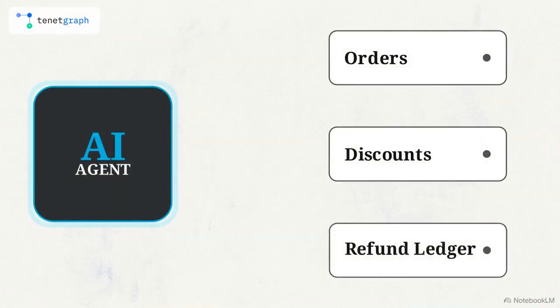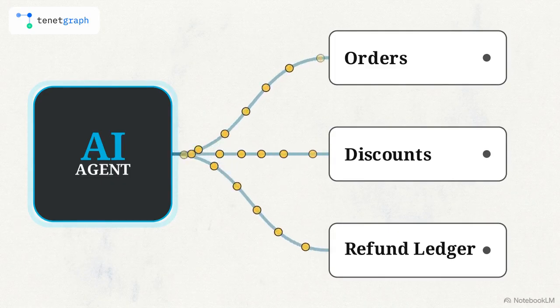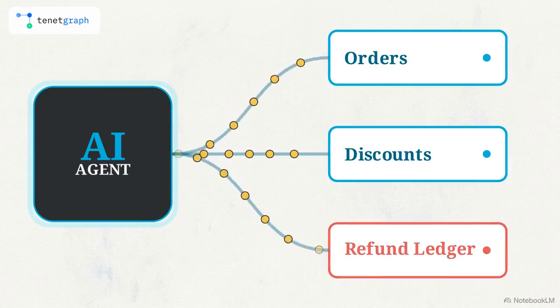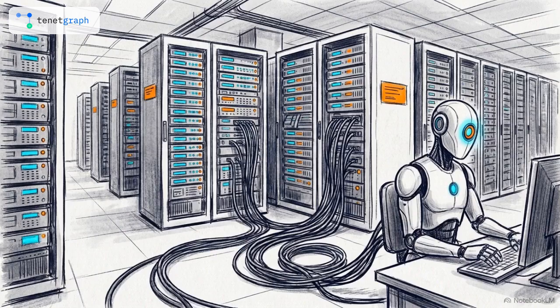This flowchart shows how that new access works. The AI agent is now directly connected to your core financial systems. It can modify orders, apply promotional discounts, and even issue cash refunds directly from the ledger. By handing over these daily tasks, brands have given a piece of software direct access to the company vault.